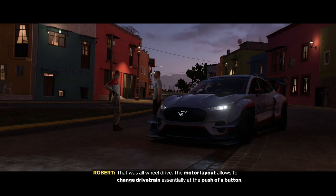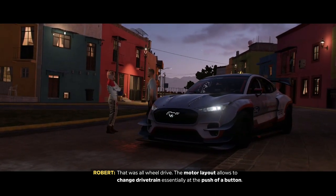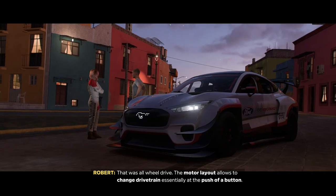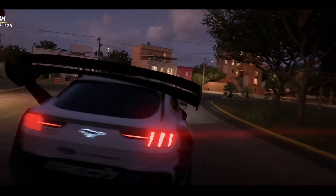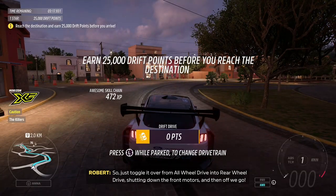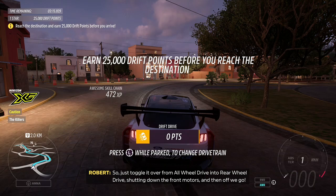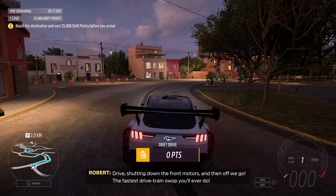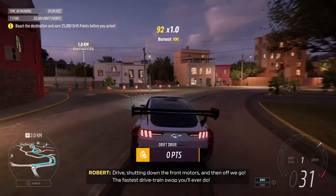That was all-wheel drive. The motor layout allows you to change drivetrain essentially at the push of a button. So, just toggle it over from all-wheel drive into rear-wheel drive, shutting down the front motors, and then off we go. The fastest drivetrain swap you will ever do.